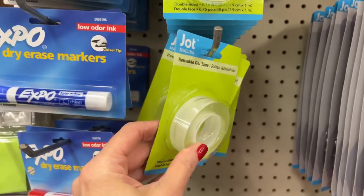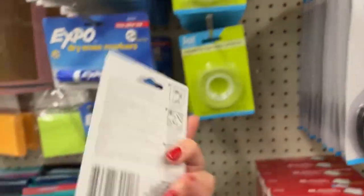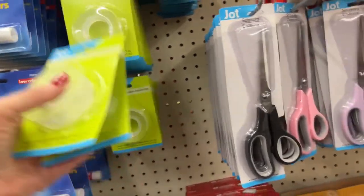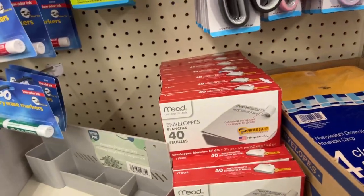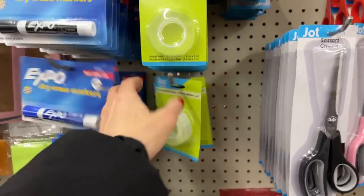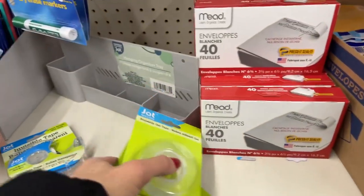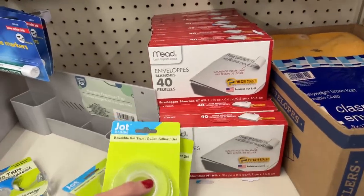This is a reusable gel tape. I feel like I maybe should get a few of these for Thursday night. They sound kind of interesting. Reusable gel tape. I'll grab a few and throw them in the cart.